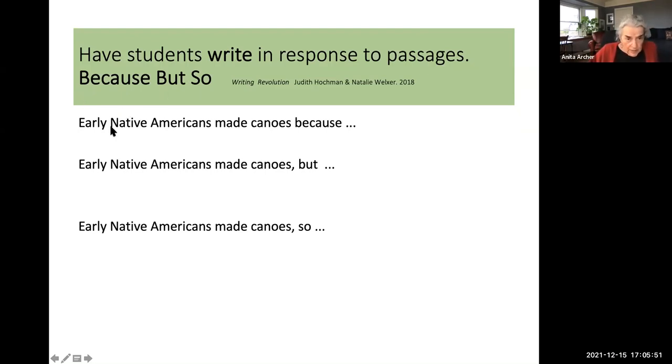They had sentences like this that were because, but, and so. And I will tell you, this activity is so much a favorite of teachers and students that many of my schools are repeating it like twice a week. They use it to go back and review either narrative or informational text. So I might have on the board, after we've read that article, which you read now a number of times, early Native Americans made canoes because, early Native Americans made canoes but, early Native Americans made canoes so.